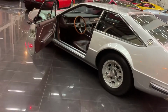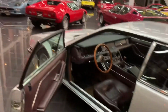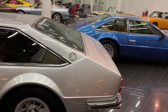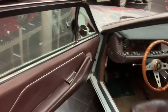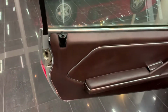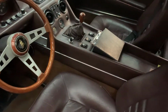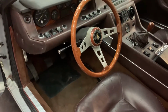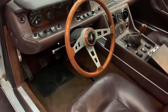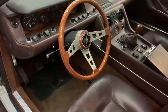So let's get inside a 70s Italian car. You already know how it looks from outside. Let's see what Lamborghini has for us on the inside. I mean, it's quite nice when you look at it from far away, but when you start getting into details, it's an absolute nightmare to find any switches that make sense.